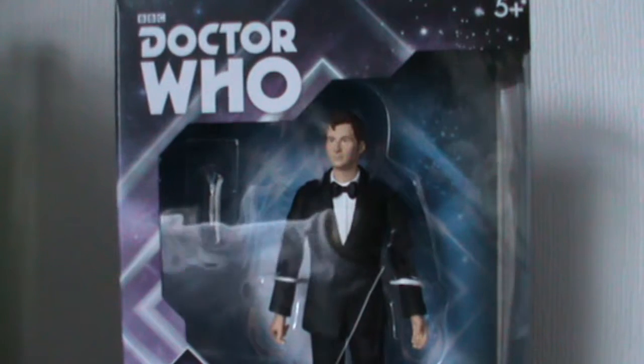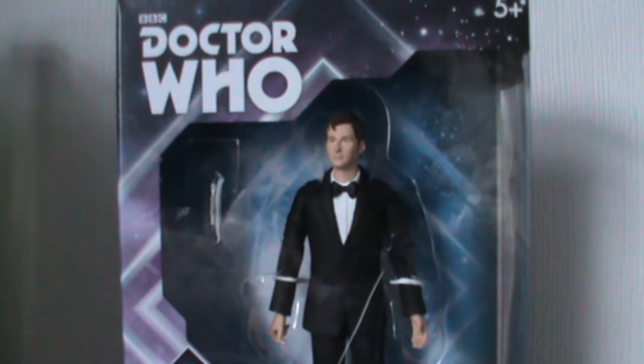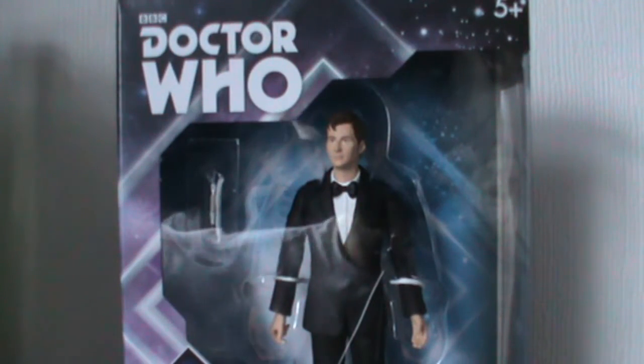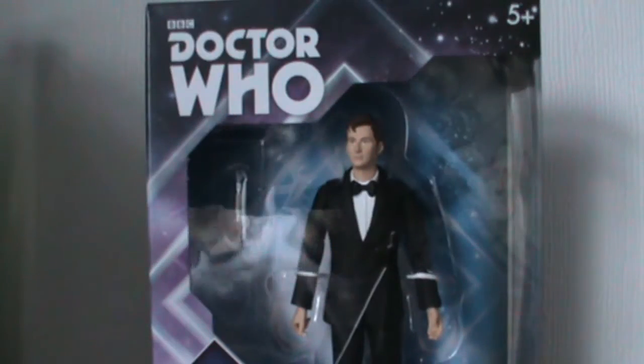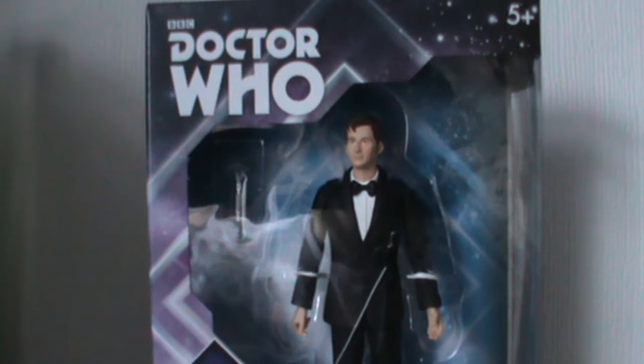Now these have just started being shipped over the last week or so. They've been sort of shipped in batches from what I can tell. Some people got theirs on Monday, I got mine today. It has literally just come through the post, as you can see, hence it's not actually out of the box. So yeah, before we get on to the figure, let's take a look at the packaging.